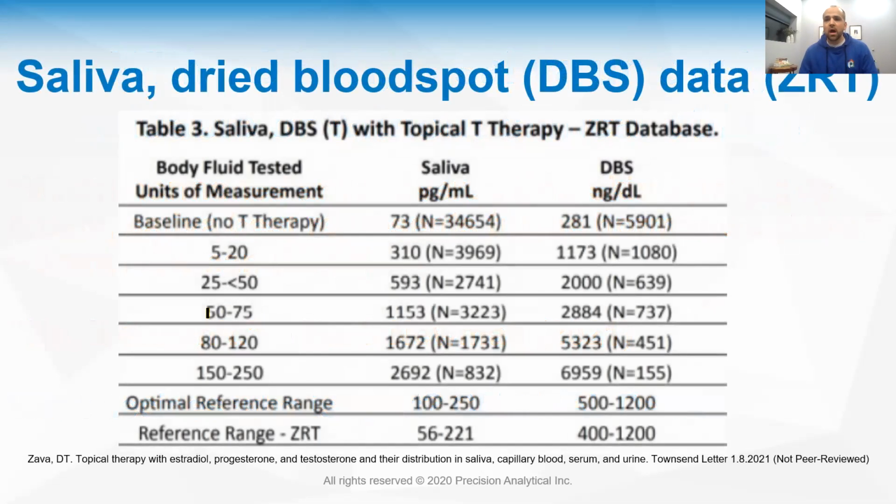Now, just to bring you up to speed as much as I can, this is the most recently published data. This is from a non-peer-reviewed publication in the Townsend Letter, but it's very, very current, from this year, showing saliva values at different doses of testosterone. And I show you this to say that the data itself is not disputed. There is not a controversy over what happens in saliva and what happens in serum or urine when you take something like transdermal testosterone. Everyone pretty well agrees that saliva is going to go up really high.